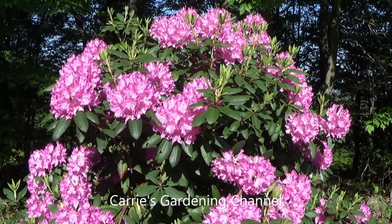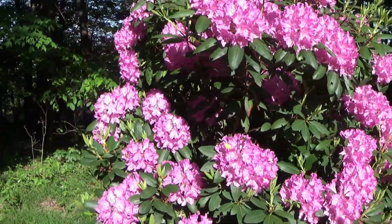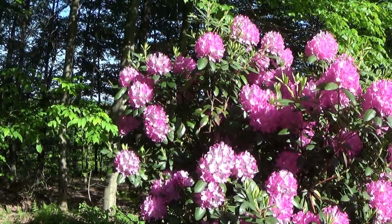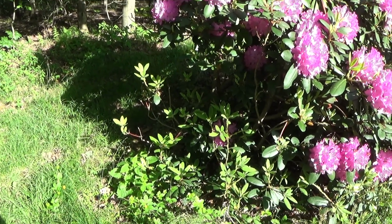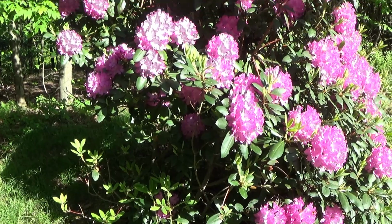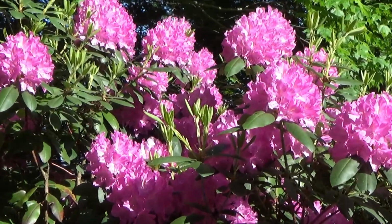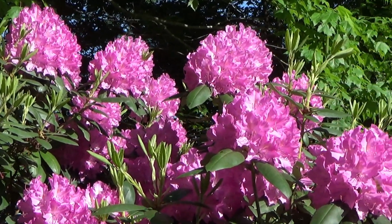So I think this one may have been planted in 2010. I think that's when it may have been planted. But you can see on the back side here, there's not as much growth, and that's because of the shade like from the trees. But I think these are the prettiest that these have ever bloomed this year.